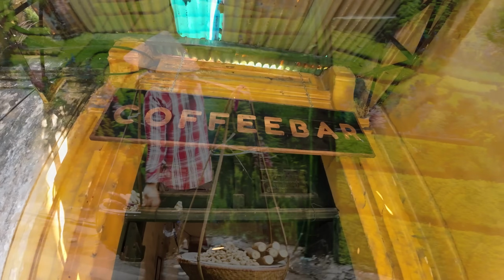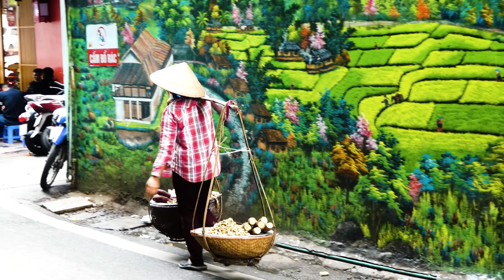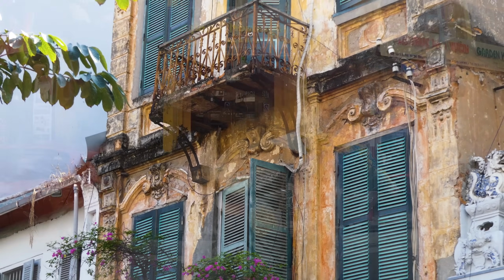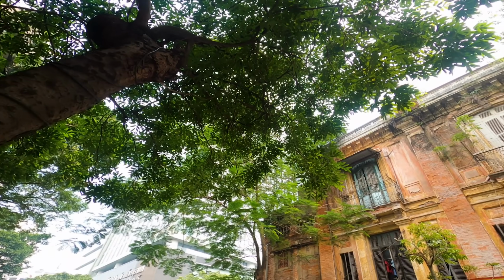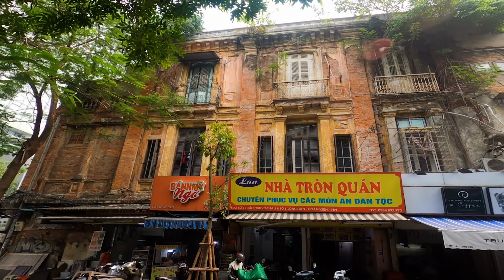As we continue walking around the historic quarters of Hanoi, it is literally like being in a time machine. You walk around here and the vibe, the grit, and the atmosphere is still so authentic. If you look at pictures from this city from the 60s, the 70s, and compare it with the vibe and atmosphere today, it is still so extremely authentic.